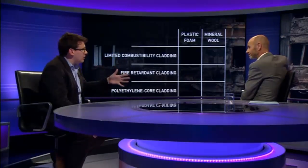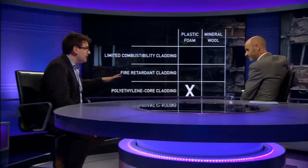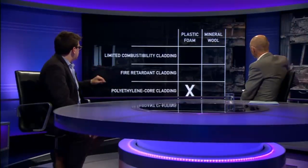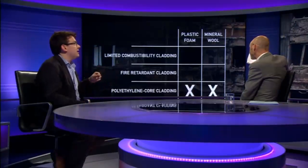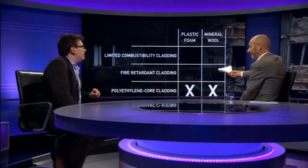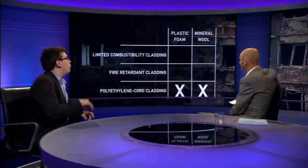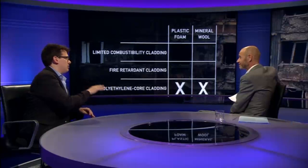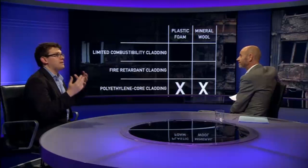So we've had one last week, which was the Grenfell combination, polyethylene core cladding with plastic foam. That was a complete failure. What we've learned tonight is there has been another test, polyethylene core cladding and mineral wool, which is a sort of non-combustible insulation. So even though the insulation was non-combustible, this cladding basically just... Exactly. So what that tells you is that polyethylene core cladding is gone. Absolutely. So there are 193 tall buildings across England that have some kind of polyethylene core cladding on them. They will have to be taken down realistically, because even when you have the safest type of insulation, it can't withstand the fire test.